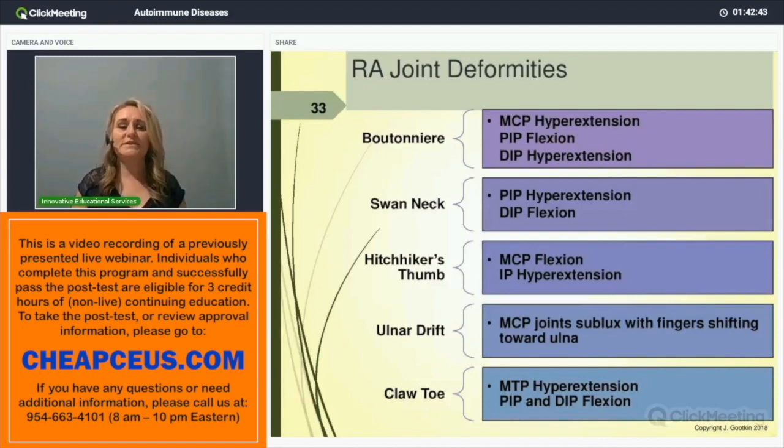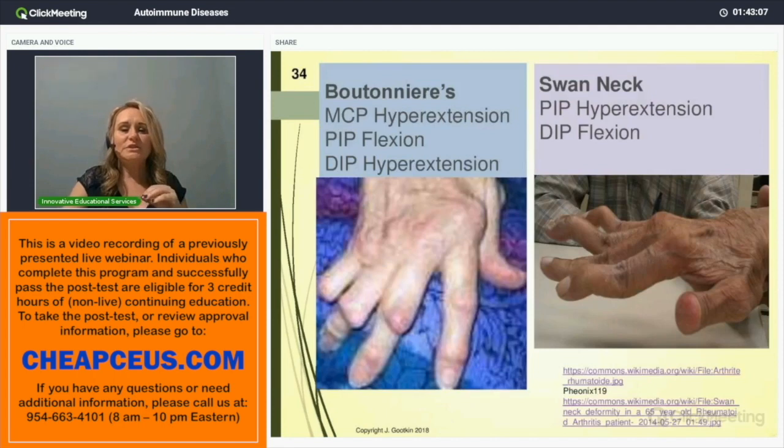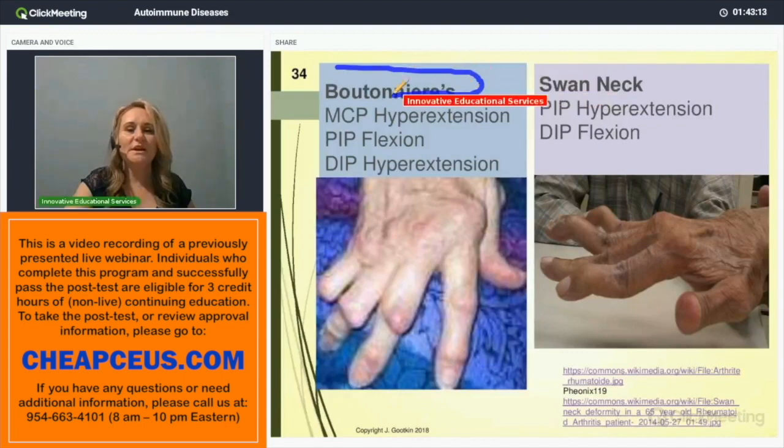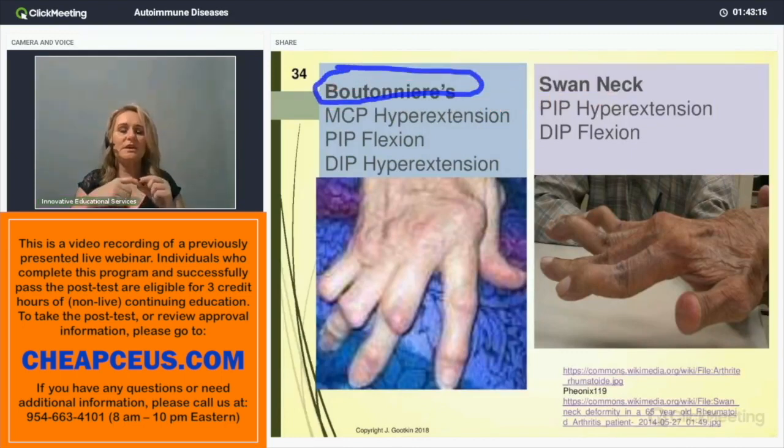When we look at the different joint deformities that someone presents with rheumatoid arthritis, we have several different classic joint deformities that we want to recognize. What happens as we have that breakdown and inflammation of the synovium from this autoimmune response, we start to see deterioration of the joint surfaces themselves, which leads to subluxation, which leads to tendon shift also. So we need to consider in the hand and feet our boutonniere deformity on the left-hand side here, this is going to be MCP hyperextension, IP flexion, and DIP hyperextension. It kind of looks like when we used to make a little boutonniere, we used to kink the bottom of it.